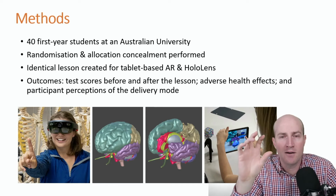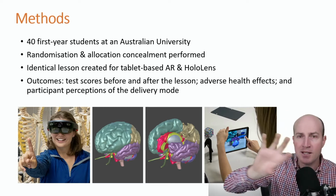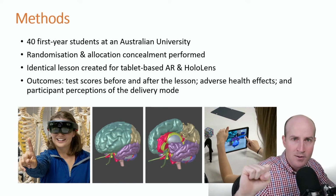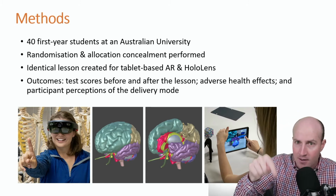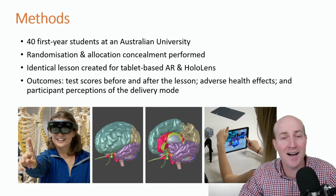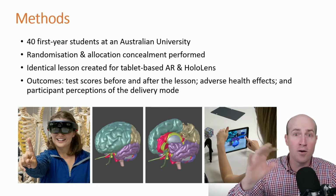How the app was made was I developed it in Unity 3D with C# coding for the interactive elements, and how it worked was it was simply an export into the HoloLens through Microsoft Visual Studio or an export into an APK for a Samsung tablet. So an identical lesson. The interactivity was slightly different. You tap on the screen for the AR tablet, whereas you tap in the air for the AR HoloLens, but it was identical. So we now have the main difference in the variable being the mode of delivery, whereas the content was the same.